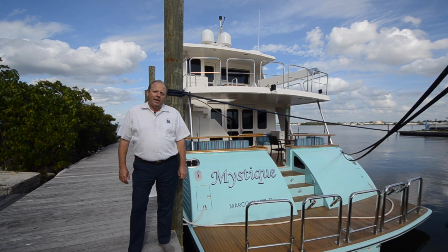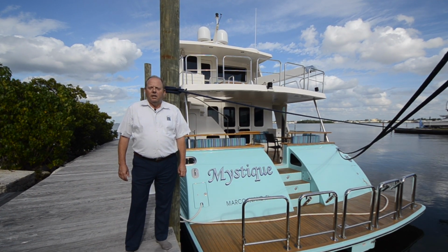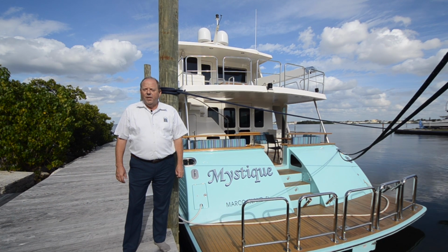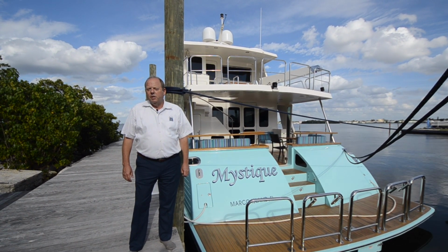to the channel. So today I'd like to take you through a 2017 66E Mystique. It's a really nice boat. It has relatively low hours on it for its age. I think we're at 1,075 hours, so under 1,100 hours for a 2017 boat.